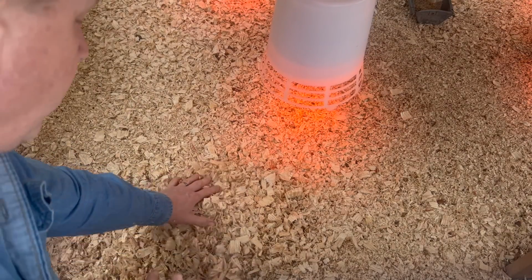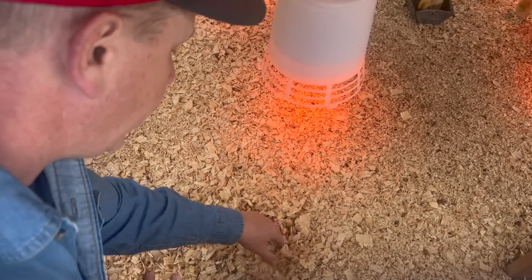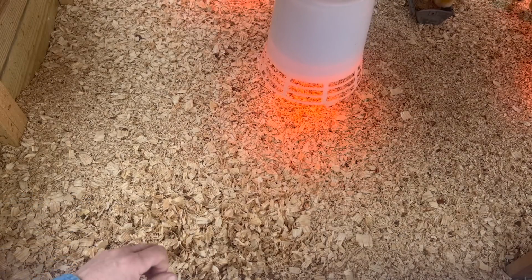bugs and stuff to start growing in this as it gets kind of deeper, and then that will encourage the chicks to scratch down, dig down, and eat those, and keep everything fluffed up and keep our manure load down.